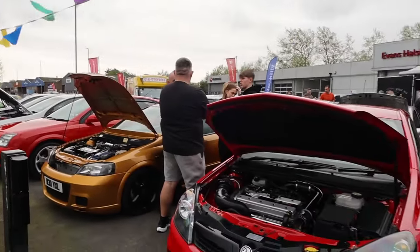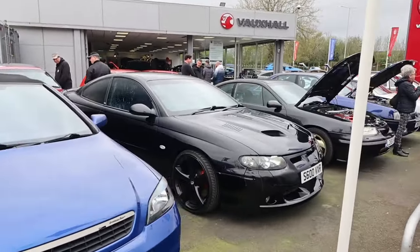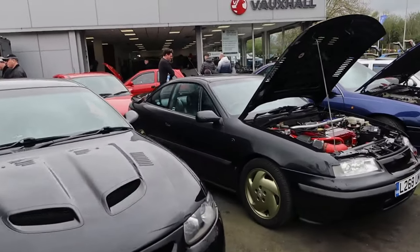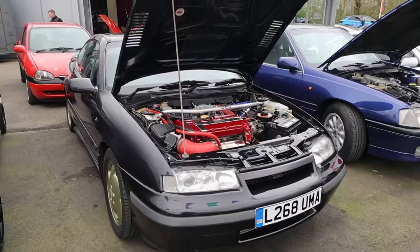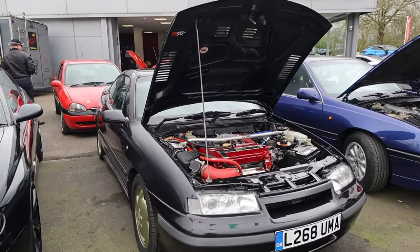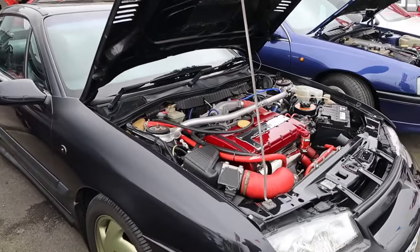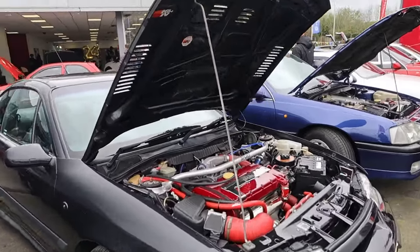Nice couple of Astras down the front. That coupe is quite nice. Got a Monaro. And have a look at the Calibra. This was at Chepstow Racecourse last week. One for one of the Southwest mates. I haven't done a video on that one, but yeah, do remember seeing this.